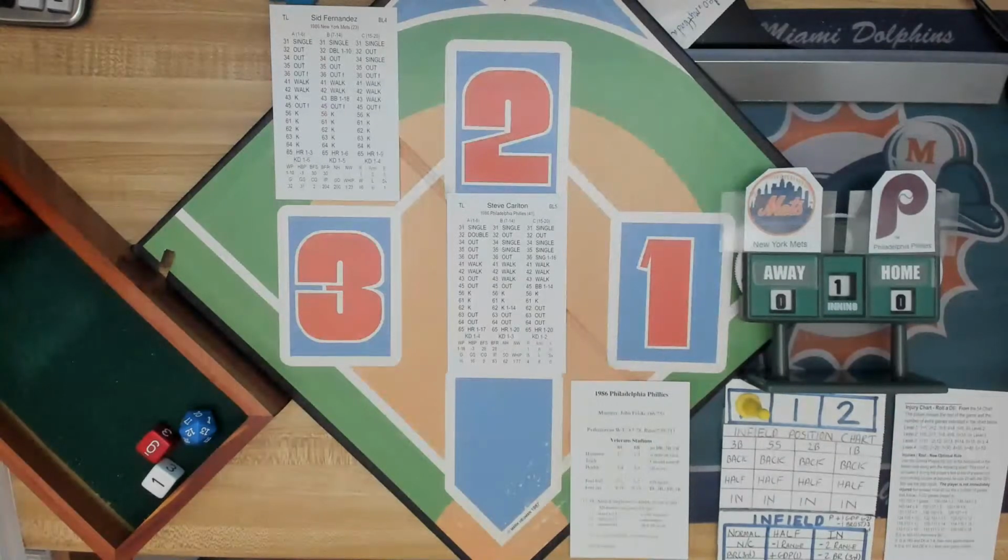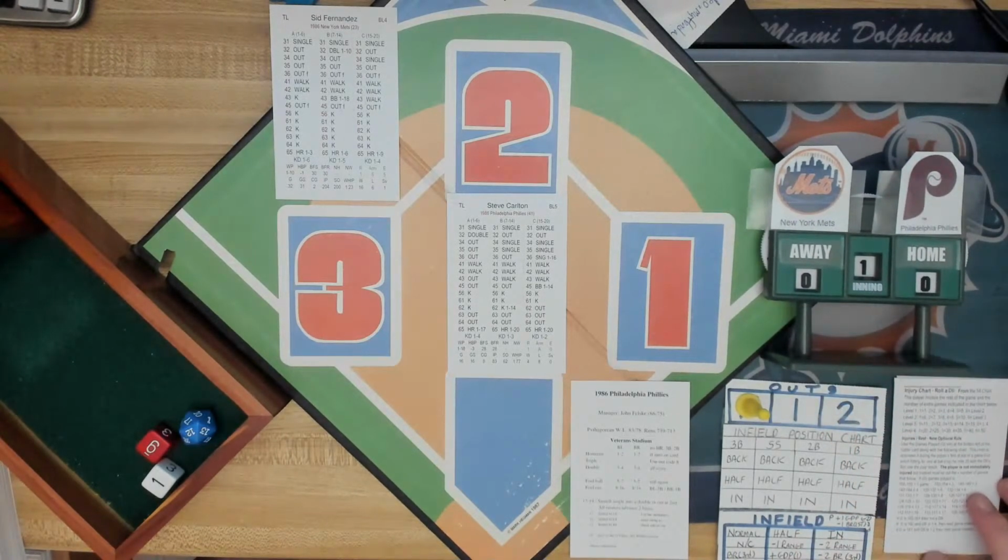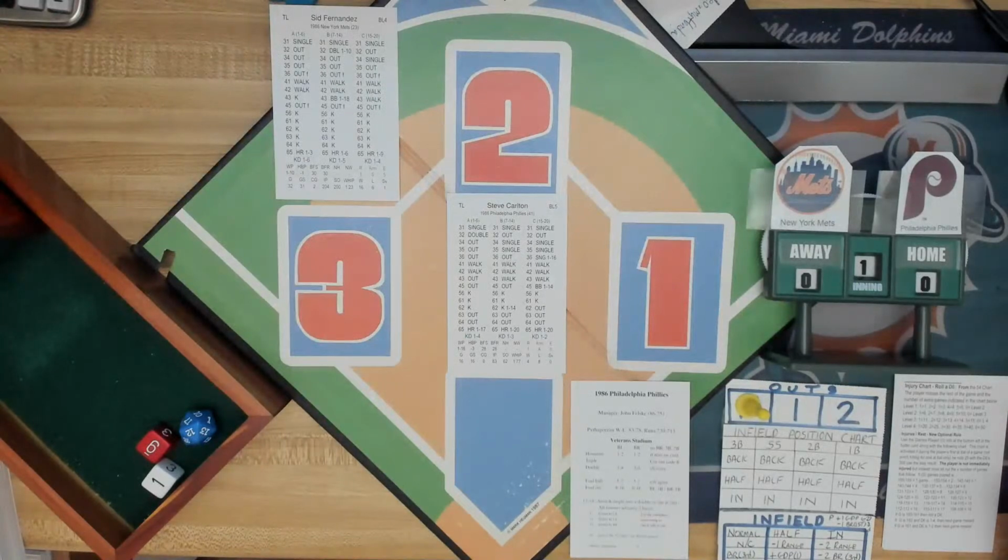We are at Veterans Stadium. Today's date is April 12th, 1986. The New York Mets are taking on the Philadelphia Phillies. This is Fall Classic Baseball test game number 3 as we continue to try to get these rules down as best as we possibly can and to have more gameplay on the game.